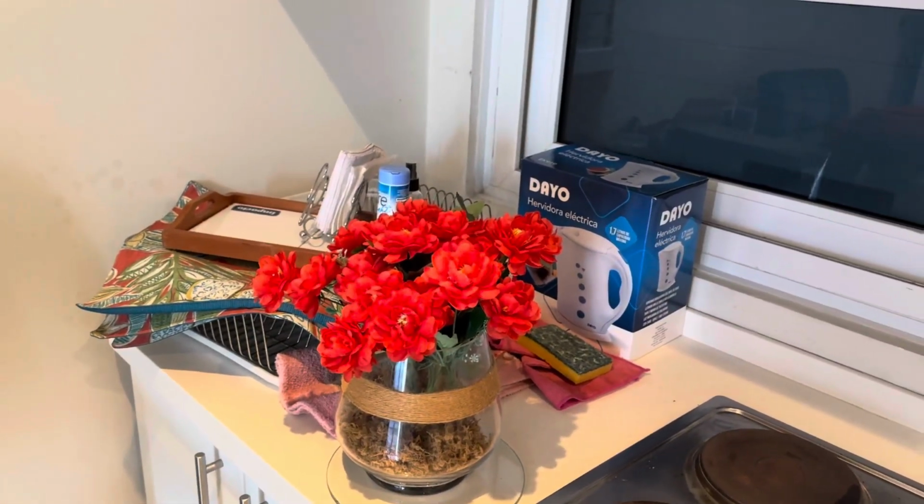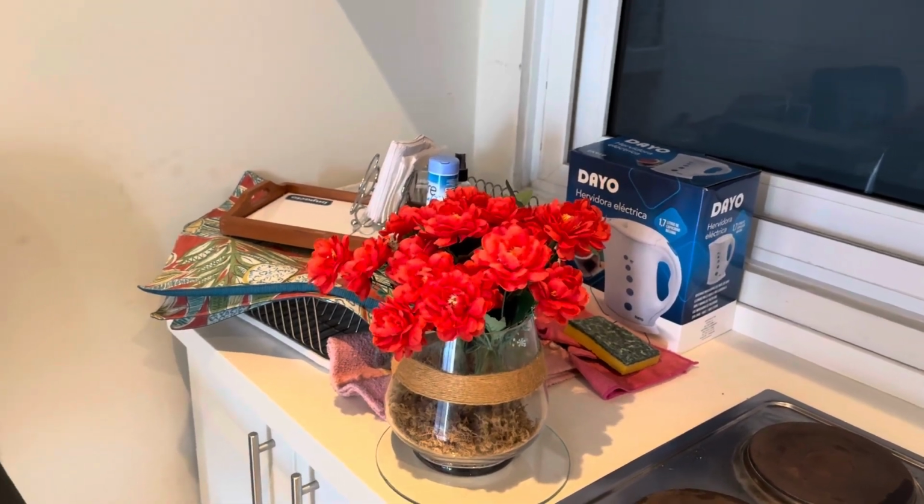These decorations all over the apartment, I just put these away. Again, this is an Airbnb. This is not my long-term apartment.